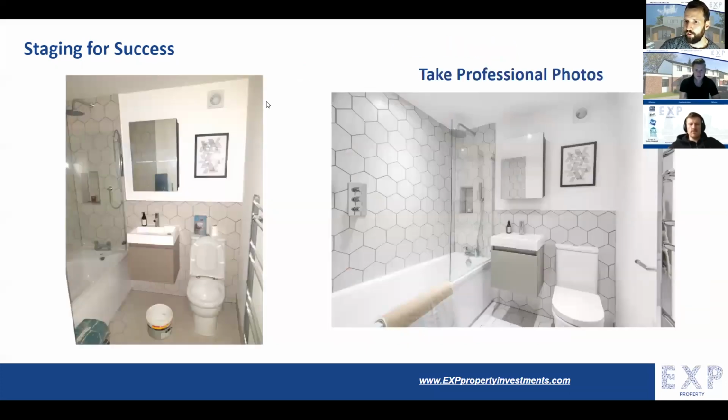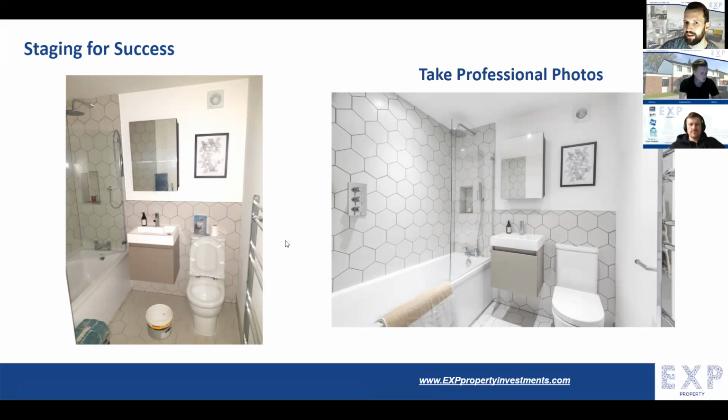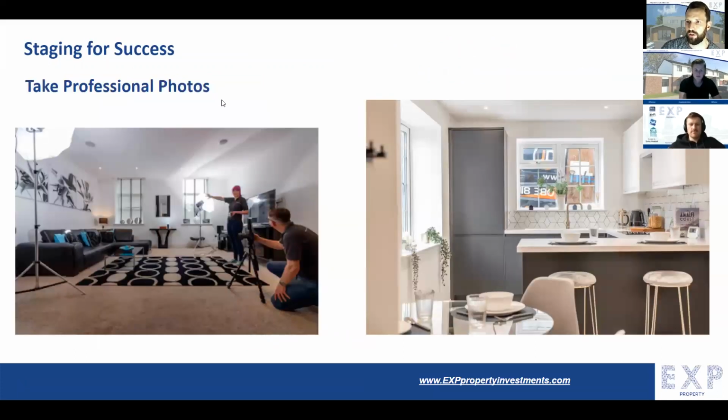Something that is often overlooked, and again, costs 150, 200 pounds, is taking professional photos. This one on the left is the same room, but it's taken with my crappy phone camera, with a toilet pot, and it's just not staged. The lighting is awful, and it just doesn't look welcoming at all, or as welcoming as a toilet can be. So yeah, take professional photos. They'll understand how to utilize the best lights, the best cameras, the best flash, and really sell your development as best as it can be.